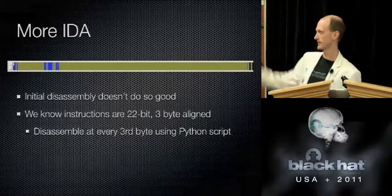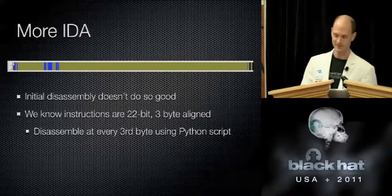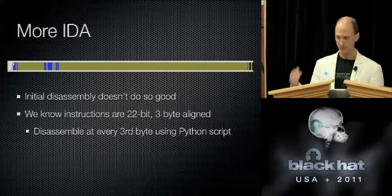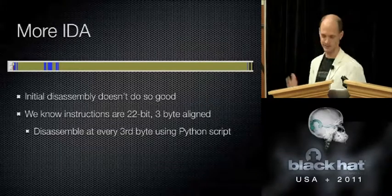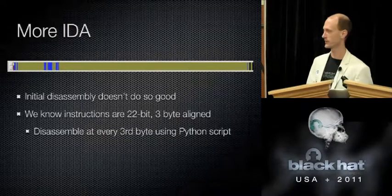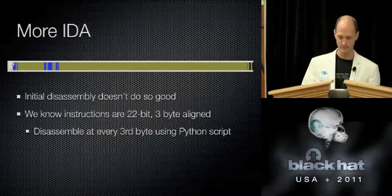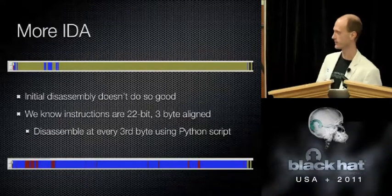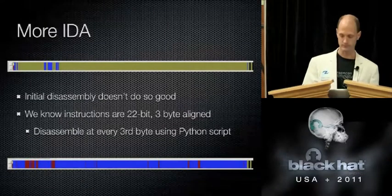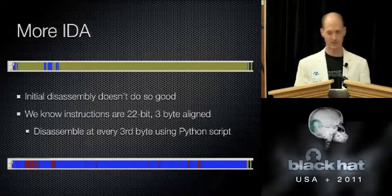The first time I did it, I was like, oh crap, IDAPRO didn't do a very good job, even with my super awesome processor script. But I know that basically everything's 3-byte aligned and everything's an instruction, because of the whole RISC architecture. So I wrote another script that goes through and disassembles every third byte. And then IDAPRO was much better. It disassembled basically the whole thing. The two little regions at the end it didn't do are a part that I'll talk about in a minute.